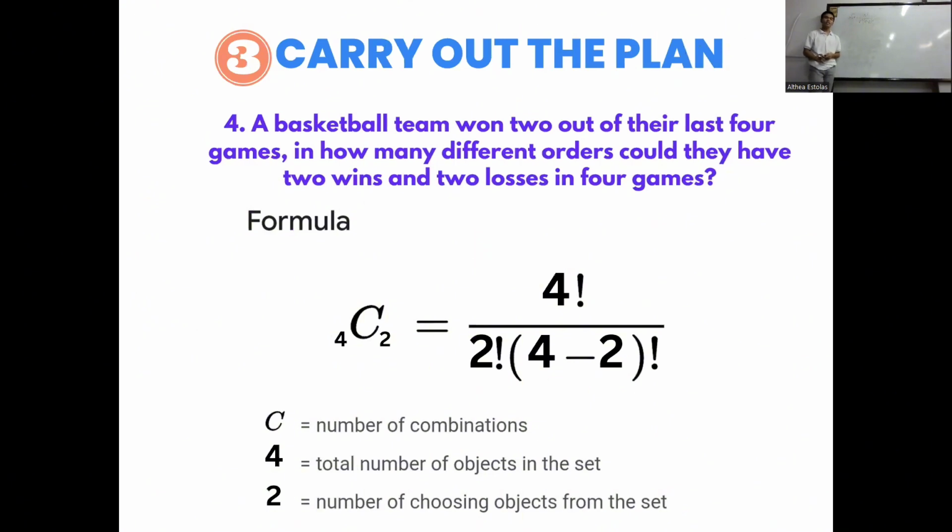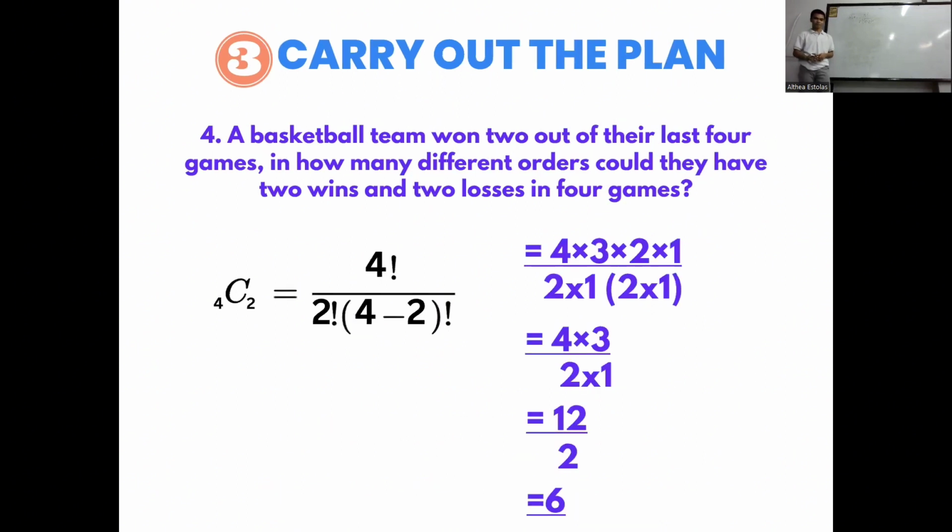To carry out the plan, we can substitute the given values. There are a total of 4 objects in the list, which is win, win, loss, loss. And out of their 4 games, there are 2 losses. Therefore, we can use the numbers as the values are. Let's substitute: 4 C 2 is equal to n factorial, which is 4 factorial, all over r factorial, which is 2 factorial, times (n minus r), which is 2 factorial.